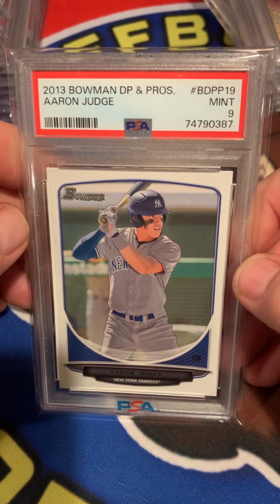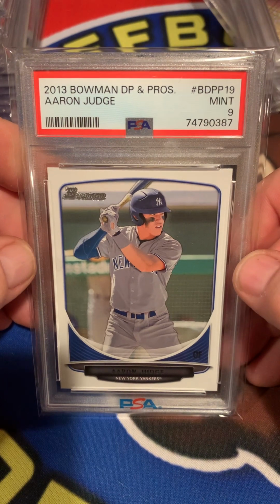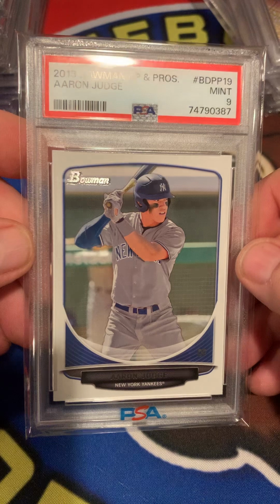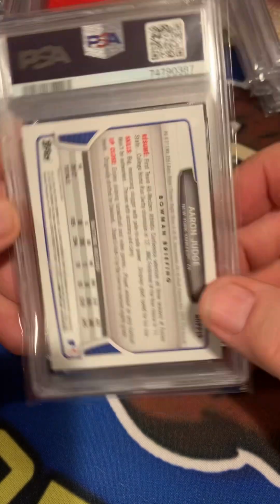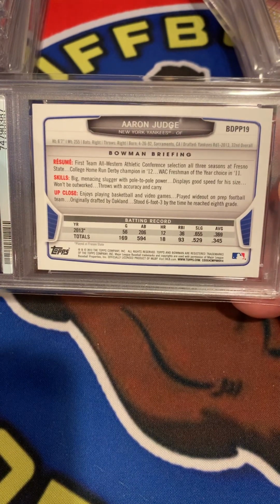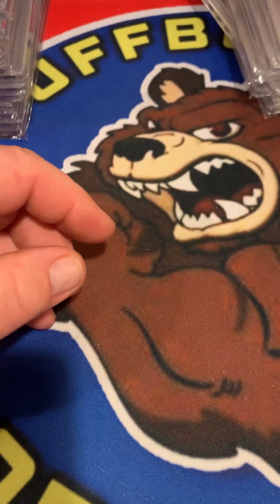Another mint 9, 2013 Bowman Draft Picks and Prospects Aaron Judge. Plain paper Bowman, mint 9. This is another one where I am questioning why that is a nine. Not sure on some of these, but yeah.